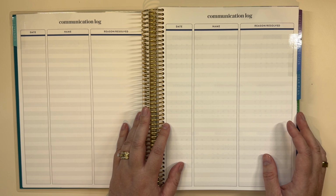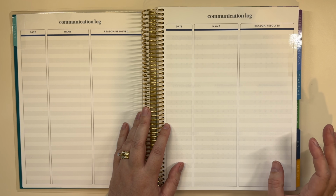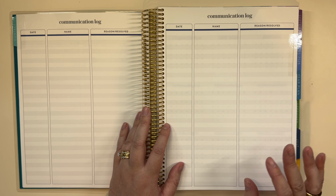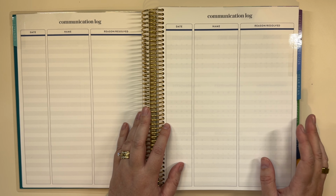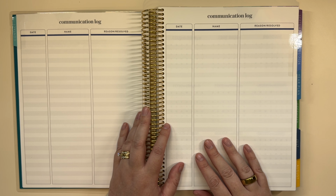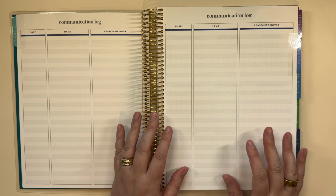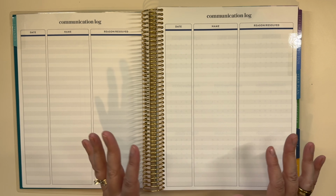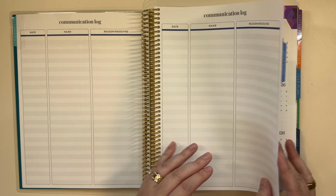So just as context for you, I taught high school math classes, mostly geometry, and special education resource support classes. And I'm not even going to count, but several years ago, maybe 5 or 6, I moved over to an admin position. So I don't always need the lesson plan pages in here, but I can tell you when I was in the classroom for 13 years, this is the planner I bought every single year. It just worked so well for me.